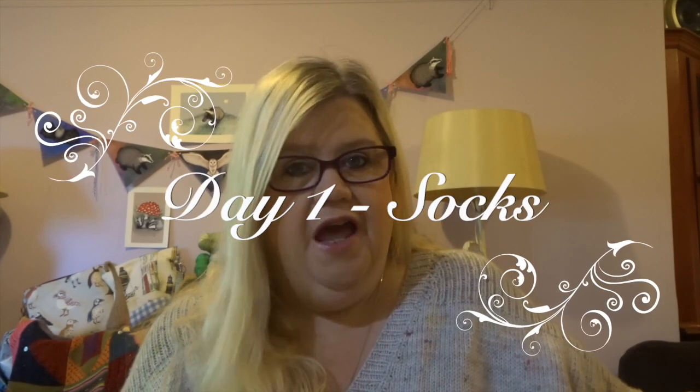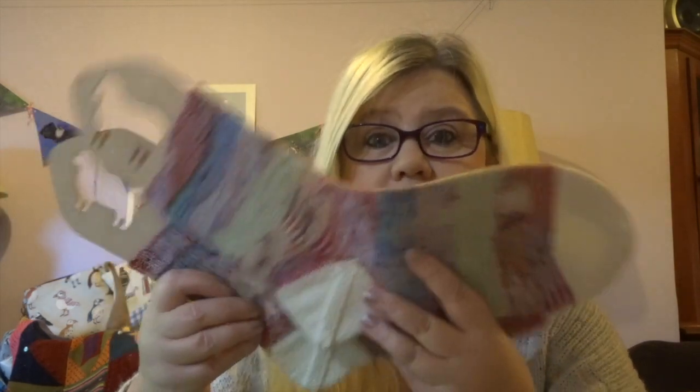This is my podcast about all my knitting and my rolling rotation of WIPs, which is how I try to get through all my knitting. So let's get into it. Day one is socks and I have a finished object. This is my only finished object this week, spoiler alert.